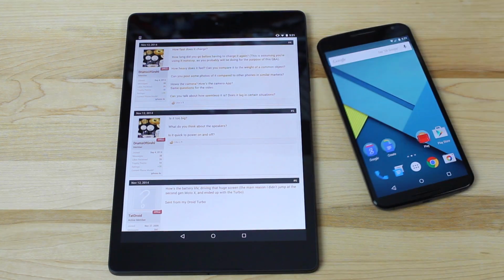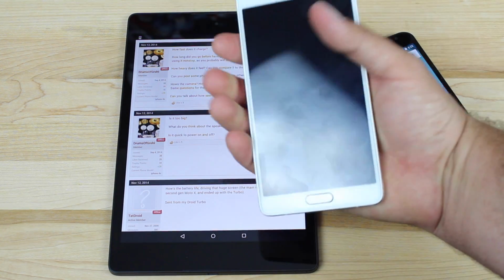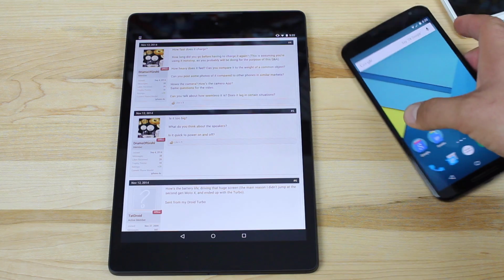If we compare it to the Note 4, it does feel quite a bit heavier. The Note 4 actually feels pretty compact and light. It's a little thinner than the Nexus 6, but it feels to be much lighter than the Nexus 6.